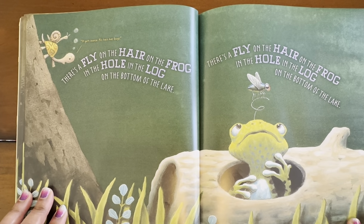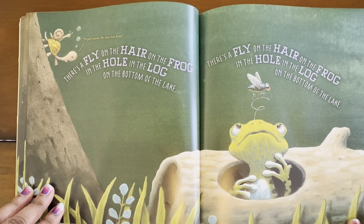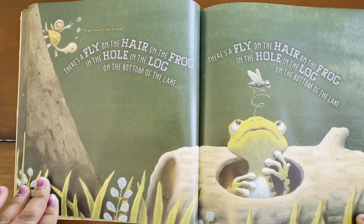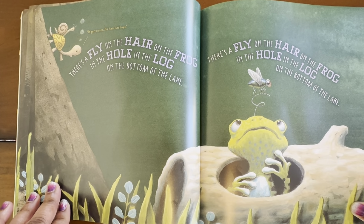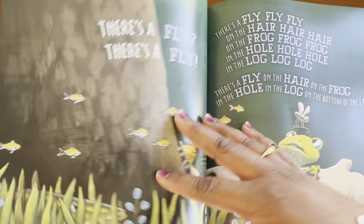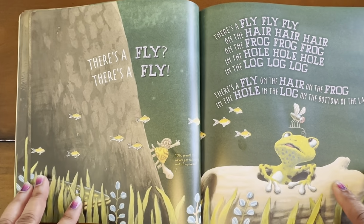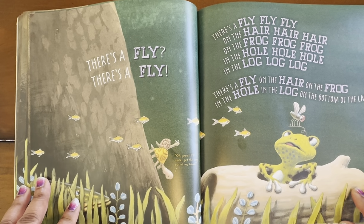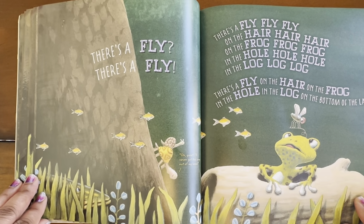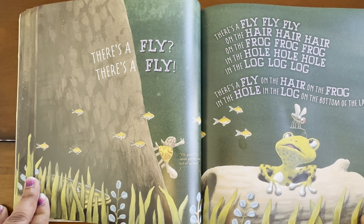There's a fly on the hare on the frog in the hole in the log on the bottom of the lake. There's a fly, there's a fly on the hare on the frog in the hole in the log on the bottom of the lake.